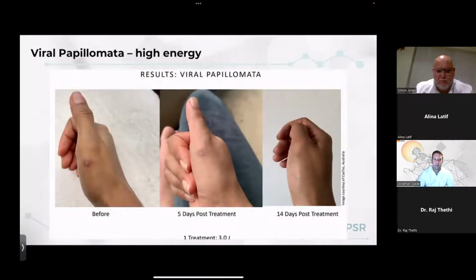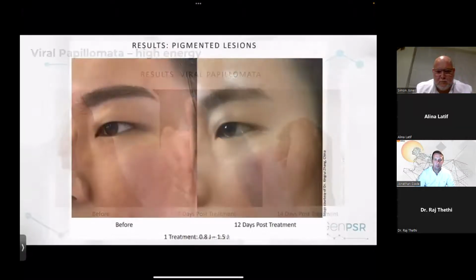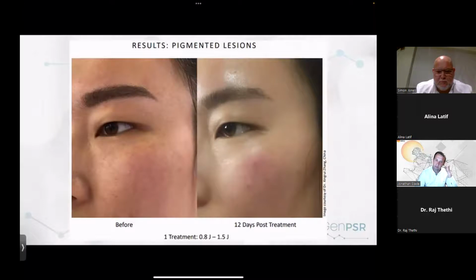Viral papilloma, and that's just one treatment, 3 joules. We've just done one last week actually in the clinic, and it's worked fantastically. I'm going to post it on my social media. The viral wart's completely gone from a finger.